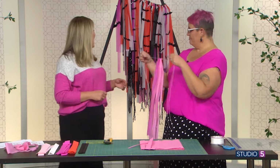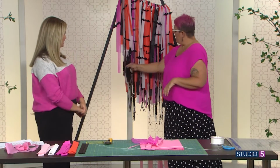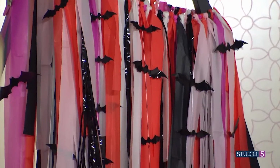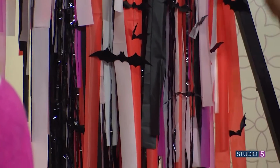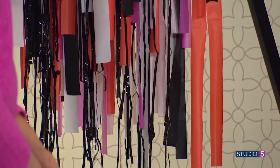This is so genius. And then the extras. You're adding some extras with the bats and the glisten effect. I love this metallic fringe that you can get at a dollar store, a party store, whatever. The bats just came from good old Amazon. I'm all about adding dimension, and pair it with a little pop of balloons and you're good to go.